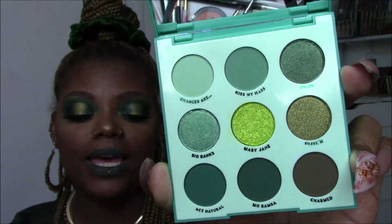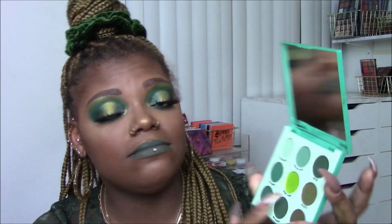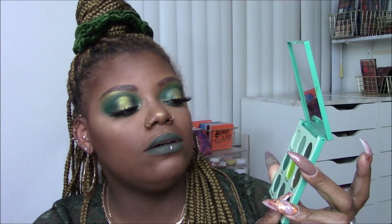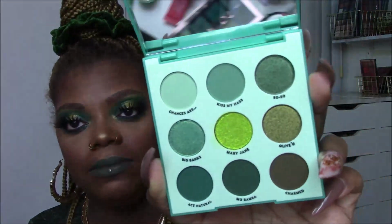Absolutely enjoy this palette. I know they have a couple other green ones, the mint one, but this is true green where you're getting your deepest greens in here. So you do have a couple pastel ones. You have a metallic one, you have a satin, again, that bright one in the middle, and then you have a beautiful neutral satin shade, and then a brown here, so you can get a well-rounded nice green look with it. So I definitely recommend this one.